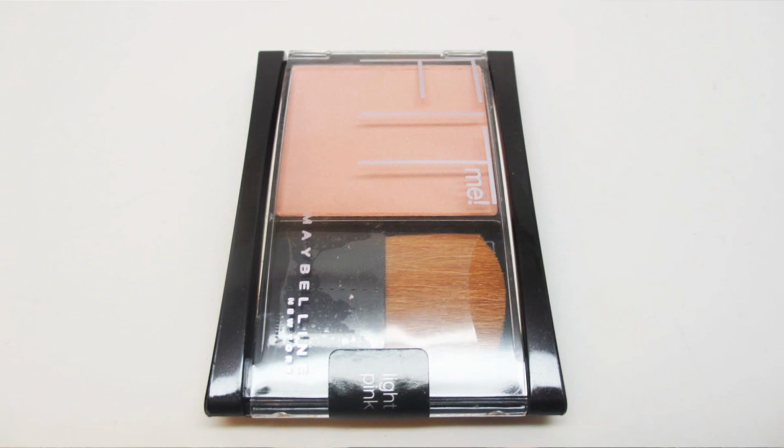I got this blush from Maybelline. Again, I don't have many drugstore blushes. I have Wet n Wild, but that's pretty much it. And I like this light peachy shade because it's just a natural flush. Great for spring.